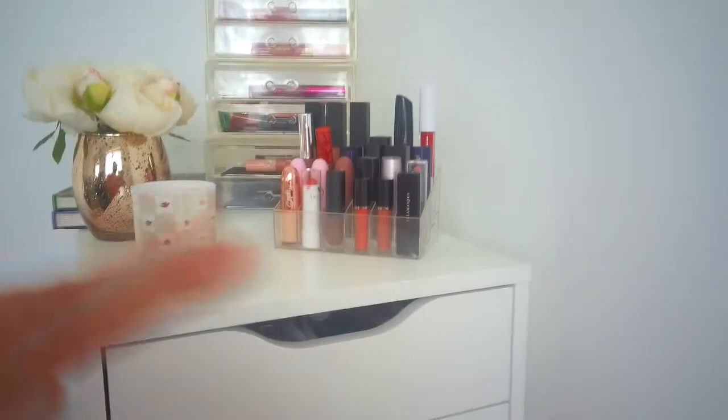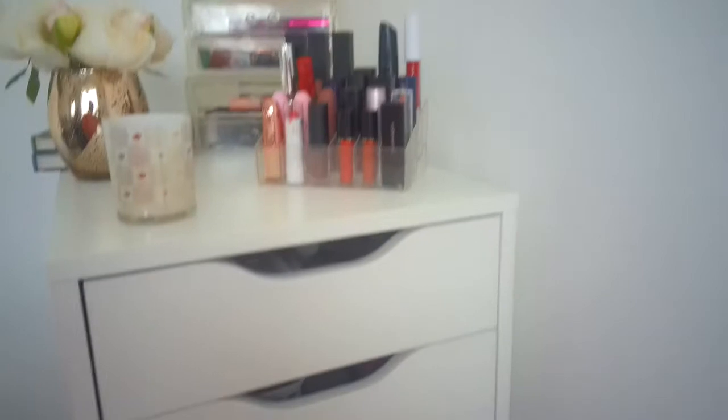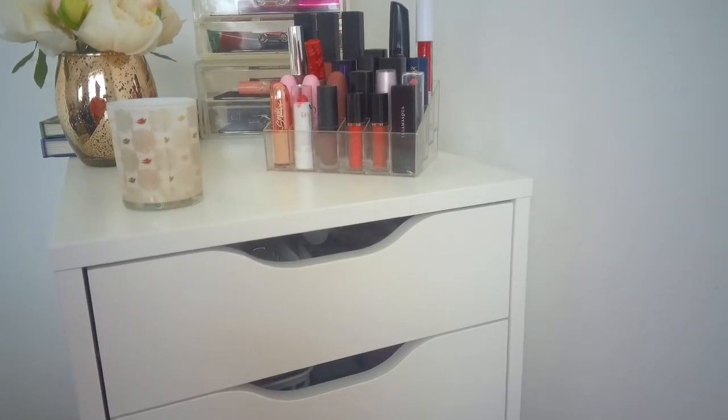And also I've got my lipsticks, as you can see. That's not fully finished, but yeah, we're going to go through that at some point. So yeah, I thought I'd do this.